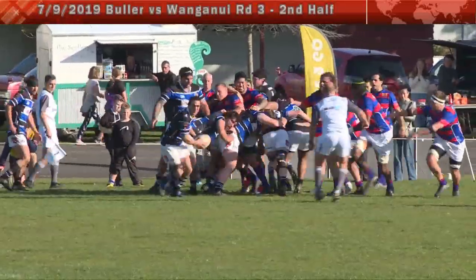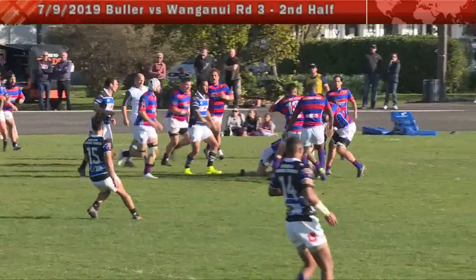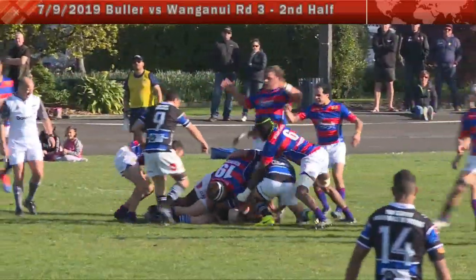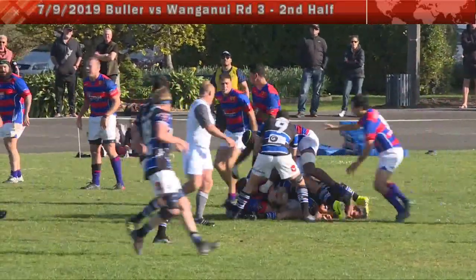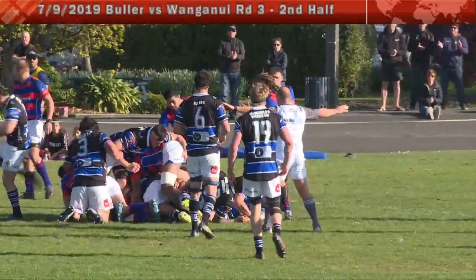Now they got a bit of a shove on. Comes back now to Horrocks. Right out here to Whale. Whale, he tries to duck his way through, but he's just held on to around the ankles there. Good work there. It's a turnover, Townie. Turnover to Buller. Oh, Wanganui flying in there. And it is a Buller scrum too.